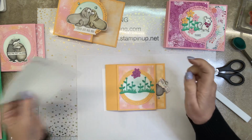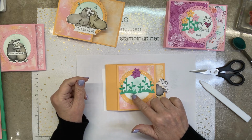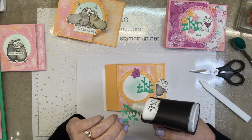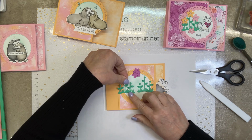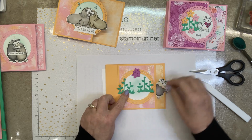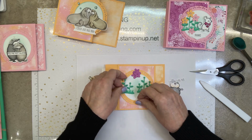Stacey Marsh did, where she had these side by side. So I'm going to put glue just down at the bottom where the grass is. And I'm not sure if she did it this way, but I love how it turns out. Okay, right there. Oops, a little bit closer.